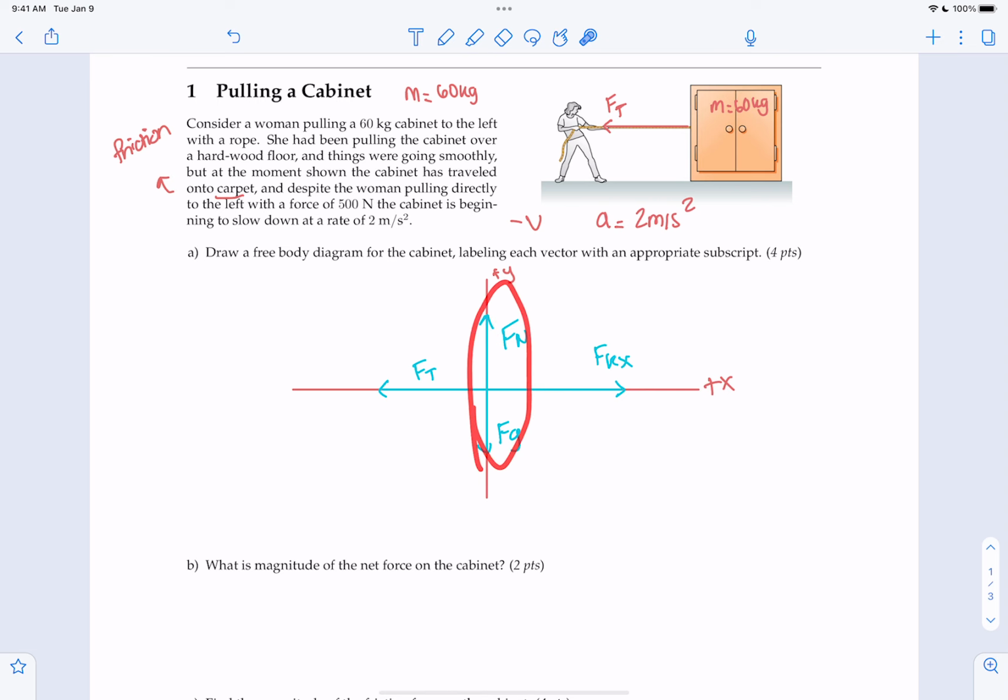So those should cancel out, and now we're just left with these forces here that are going to determine our net force. And you gotta draw them proportional or in accordance with what the problem is saying, right? So if I'm slowing down at a rate of 2 meters per second squared, and F net is equal to ma, if my acceleration vector is positive, as I observed in the context of the problem, then my net force is positive. So my net force should be pointing in the positive x direction. Therefore, this vector should be longer than this vector.